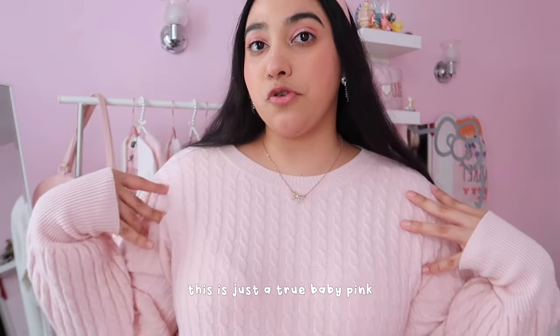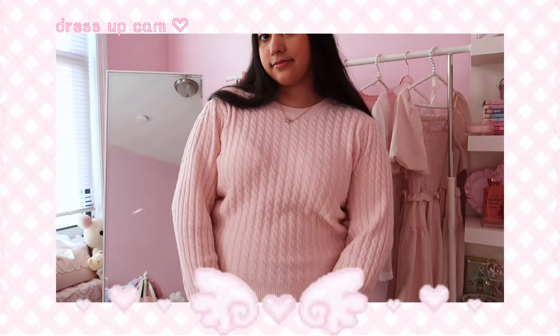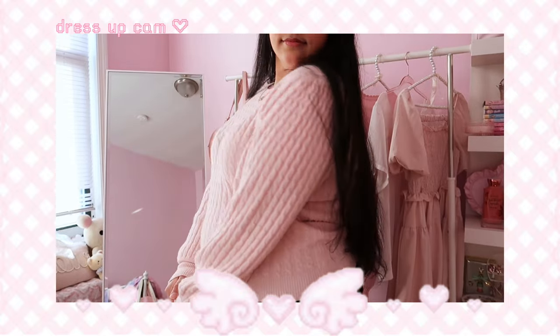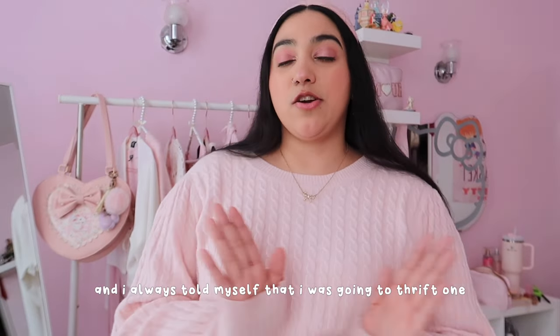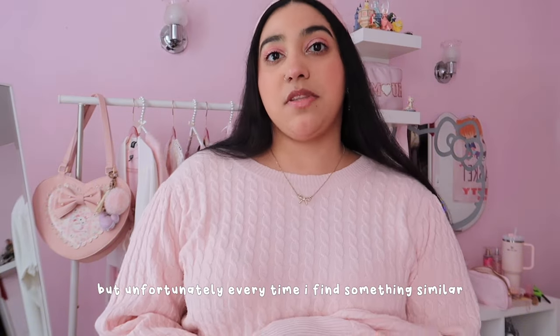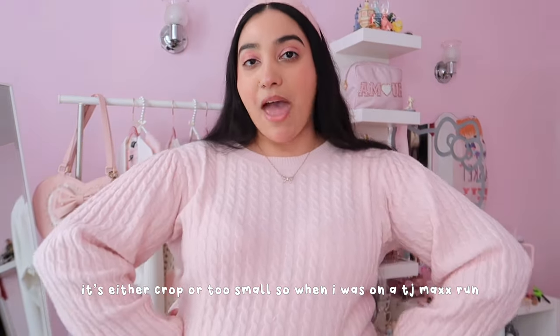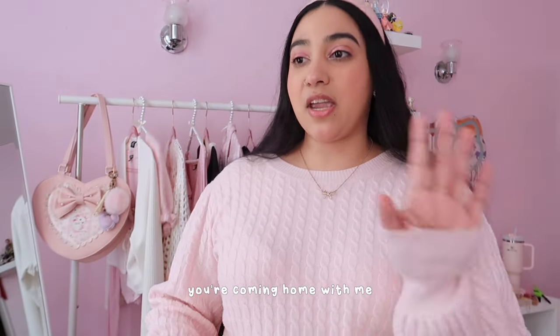This is just a true baby pink. I got this at TJ Maxx, Marshall's, one of the two. They're pretty much the same store. It was like $20. And I have had outfits involving sweaters like this on my Pinterest boards for years now, and I always told myself that I was going to thrift one, but unfortunately, every time I find something similar, it's either crop or too small. So when I was on a TJ Maxx run, I found this sweater, and I was like, okay, yes, you're coming home with me. I no longer have to hunt.